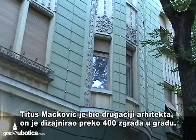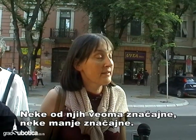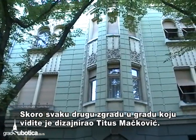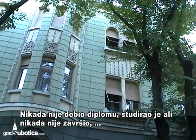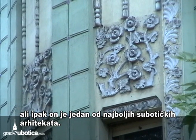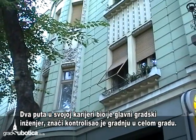Titus Mačković was a different kind of architect. He designed over 400 buildings in the town. Some of them very important, some of them less important. Almost every other building you can see in the town was designed by Titus Mačković. He never got a diploma, he was just studying but never finishing his studies. But he is one of the best Subotica architects. Two times in his career he was the main city engineer, controlling the building of the whole city.